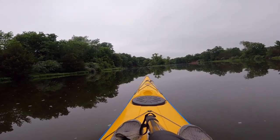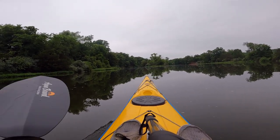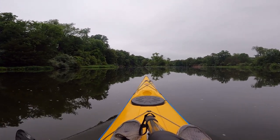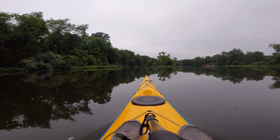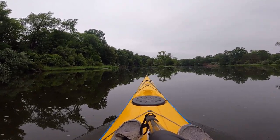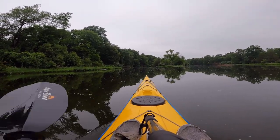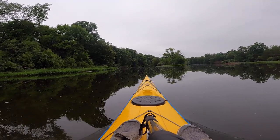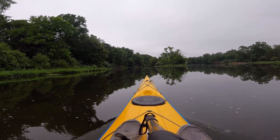Coming up on an island now. Looks like there's plenty of room to paddle on either the left or the right. Easy paddle. The river is very deep here. I'm still down by the Lowell Dam, so there's not too much current to speak of. It's all sort of dammed up, but that makes it easy to paddle right here. I'm hoping to see some more current, probably in a couple miles. For now, it's like paddling in a lake.